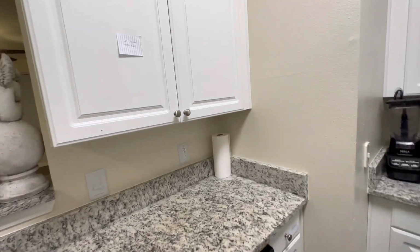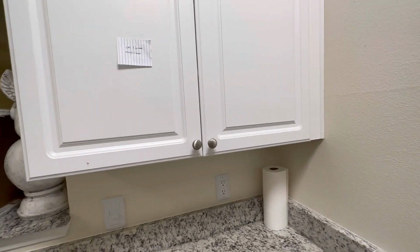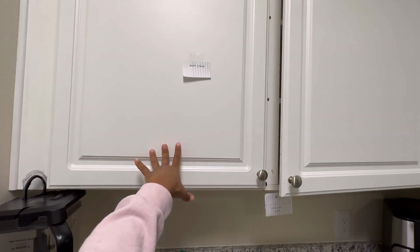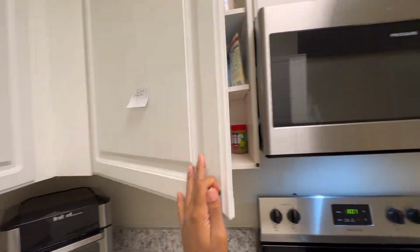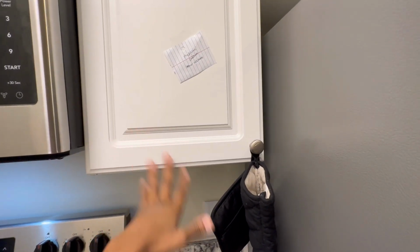And I'm trying to keep everything labeled because I try to be a very organized person. So cups will go in here. Plates and bowls will go in here. I keep pastas and canned goods in there. Up here would be my condiments. I keep all my condiments up here, and I labeled this one medicine cabinet.